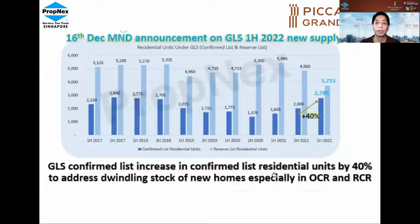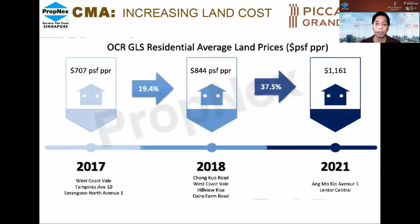Government has helped by releasing more land under the Government Land Sales scheme, only 40%, but in terms of absolute numbers, not many. In terms of overall supply, the reserve sites in light blue plus the confirmed sites, the overall number has also dropped. So we're only looking at about 5,000 plus in the first half of the year. By the time the land has been sold, it'll take another 9 to 12 months for approvals before they can start launching. So you'll see a lot of launches coming only next year. And the numbers do show a very low figure.